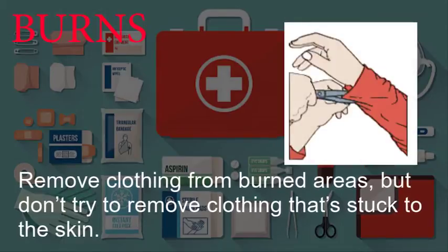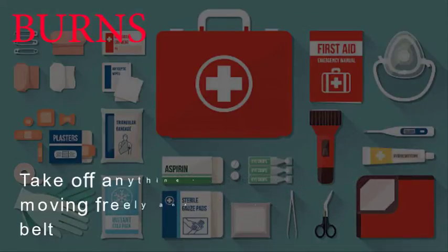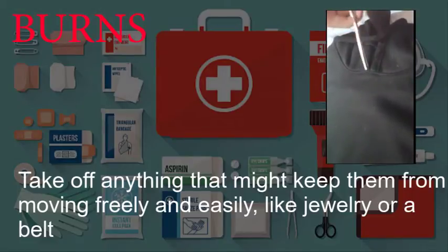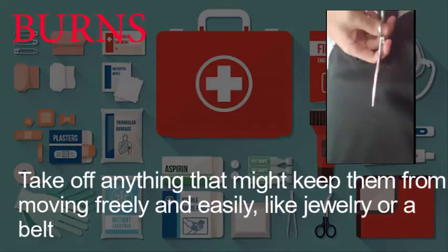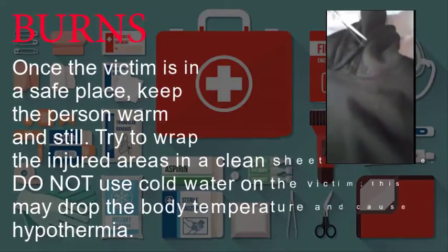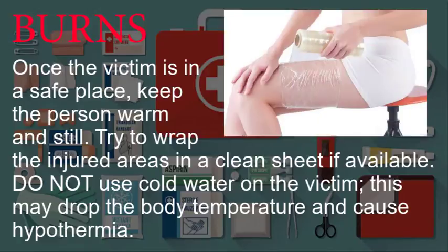Remove clothing from burn areas, but don't try to remove clothing that is stuck to the skin. Take off anything that might keep them from moving freely or easily, like jewelry or a belt. Once the victim is in a safe place, keep the person warm and still. Try to wrap the injured areas in a clean sheet.